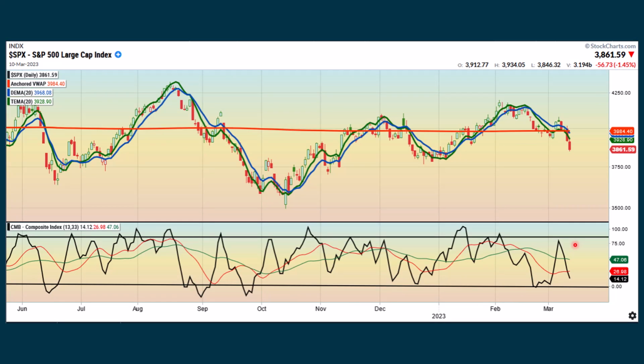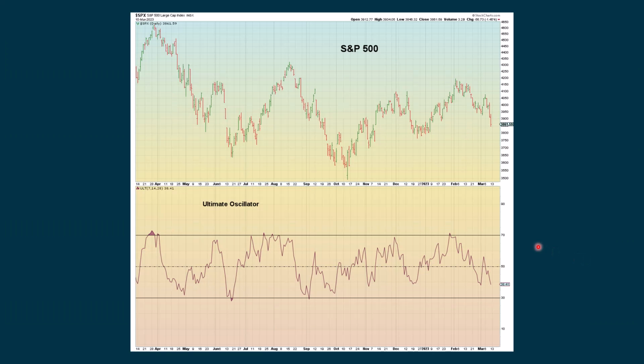This is an out-of-the-box trading system called the CMB Composite Index. When we're coming down and we cross the first line, which is green here, we do have a sell signal that's been confirmed as the composite index continues to decline, so that is negative. How I use this is more like an oscillator, where we look for extreme positive or negative readings, and we're not seeing that right now. Ultimate oscillator, just like the other oscillators, below 50 and declining and not extreme.